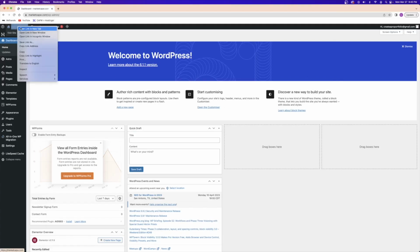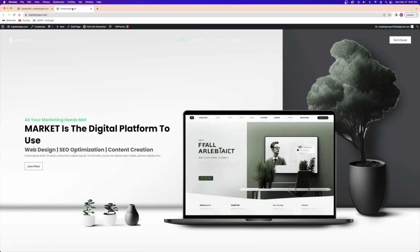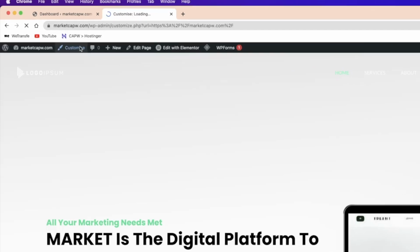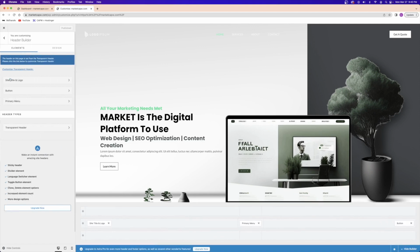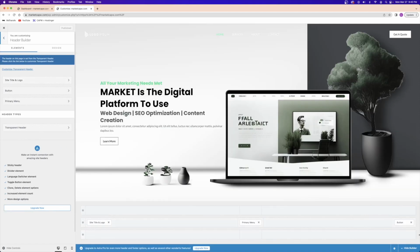I'm going to open up our website in a new tab again, and we're going to go to the Customize tab right here. Instead of going to global and colors like we were doing earlier, we're going to drop down to header builder. Down below, we have a visual representation of what's happening up top. We've got the logo over here, the primary menu in the middle, and the button on the right-hand side. One by one, we're going to make changes to all three.